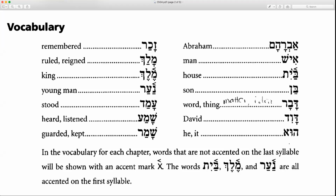Rafi, can you do this word right here? Ish, very good. That means man. And then Ahava, can you do the next word right here? Bayit, right? And the accent is going to be on the first letter. Now in this book, the convention is that it assumes the accent mark is on the last syllable, except if it has this accent mark. Okay, so bayit means house.